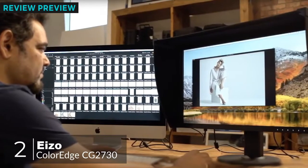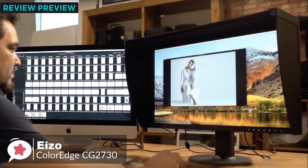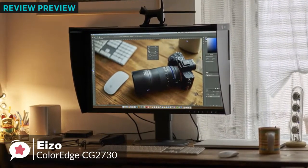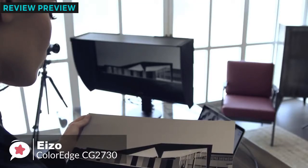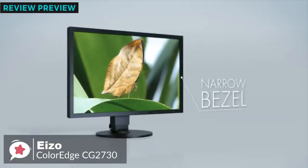At number 2 is the ISO Color Edge CG2730. The ISO Color Edge CG2730 is a spacious 27-inch self-calibrating monitor designed for professionals requiring high levels of color accuracy. The ideal choice for photography, design, print, and post-production. Design-wise, the CG2730 has a sleek, user-friendly design.